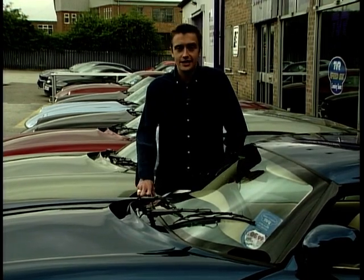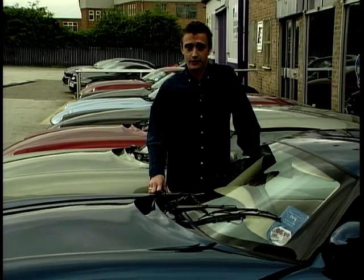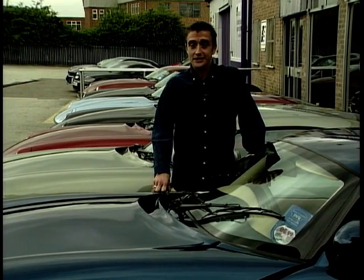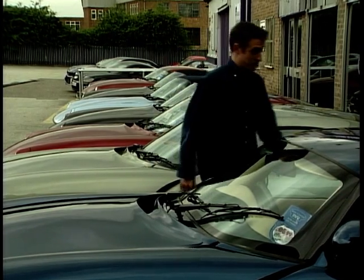I've been told I can have the keys to any of these TVRs for the afternoon, and I've chosen this one. It's a TVR Cerbera, and it's the Speed 6, which is the new TVR-built straight six-cylinder engine. So I think we should go and play.